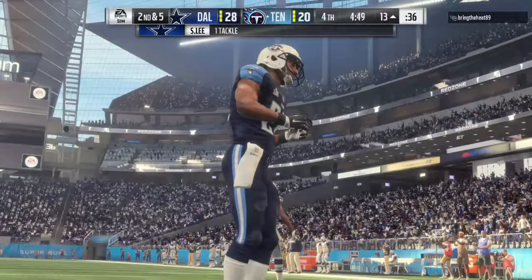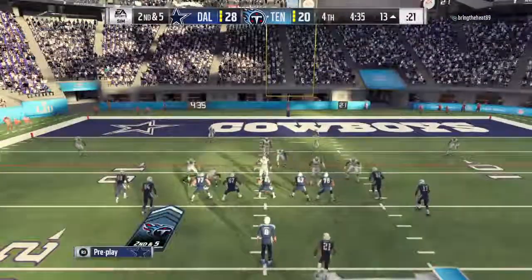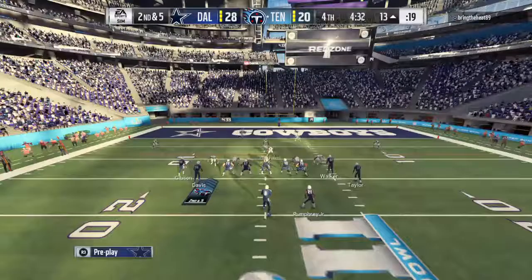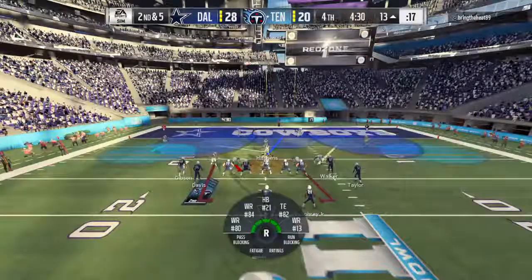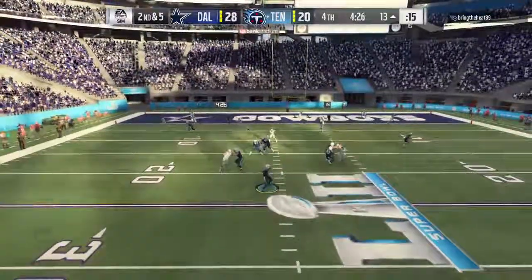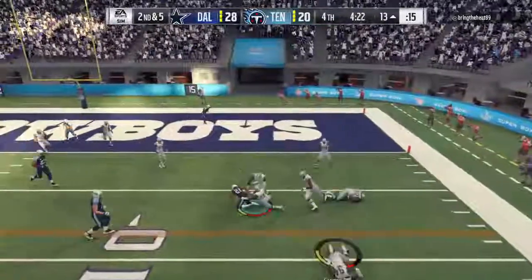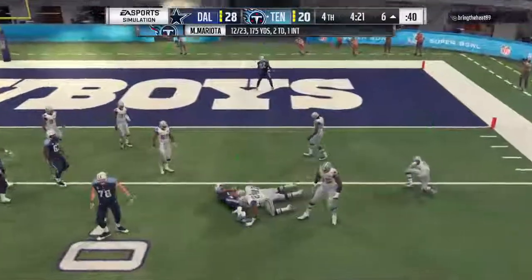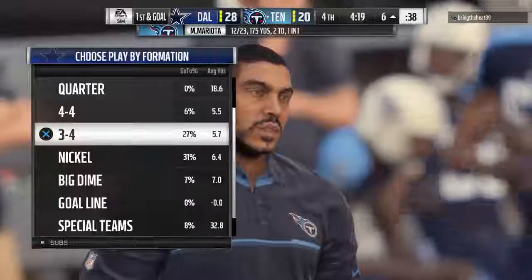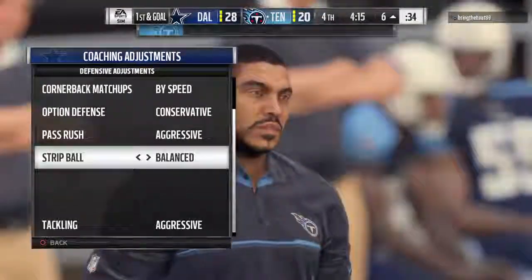5 yards on the carry. Good pickup on first down. Mariota now on second down. He's going to flip one out here to his running back. And he's going to be brought down just shy of the 5 at the 6. 7 yards on the pickup there, and now they've got it first and goal.